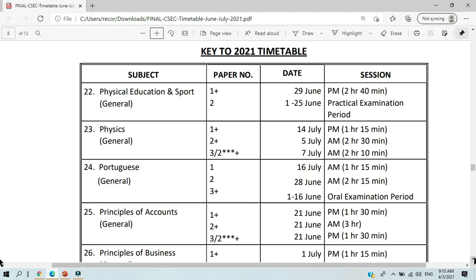Then we have physics, which is a general paper, and it comes up with paper 1, 2, and the alternative paper. Of course, the dates for physics are going to be the 14th of July, 5th of July, 7th of July, where the paper 1 comes up with 1 hour and 15 minutes, an evening exam, while paper 2 will be a 2 hour and 30 minutes exam in the morning. The alternative paper comes up in the evening. Oh, wow, not an evening exam there. I'm very sorry. It will be a morning exam for 2 hours and 10 minutes. That's the alternative paper. Please pay attention to what we're doing here.